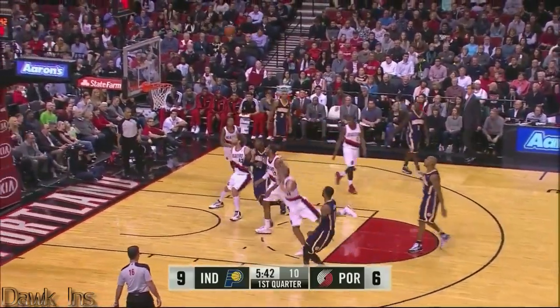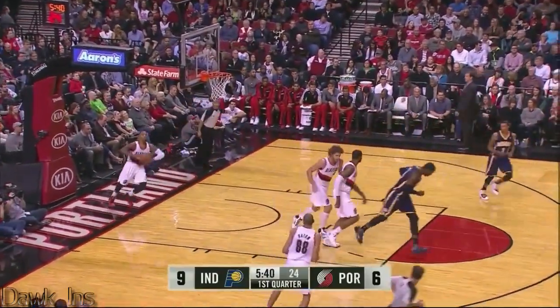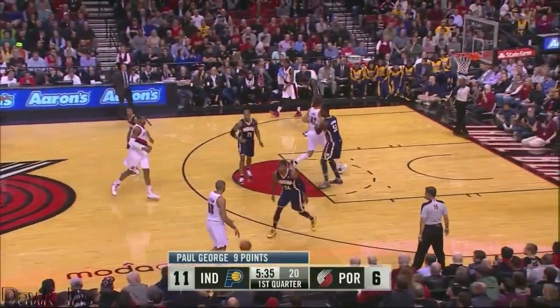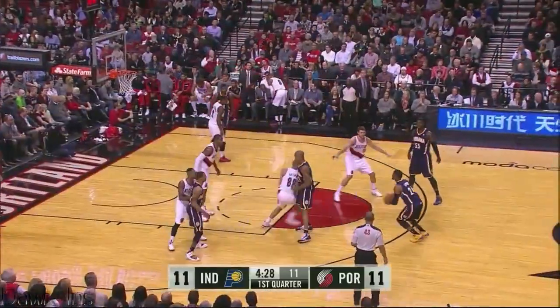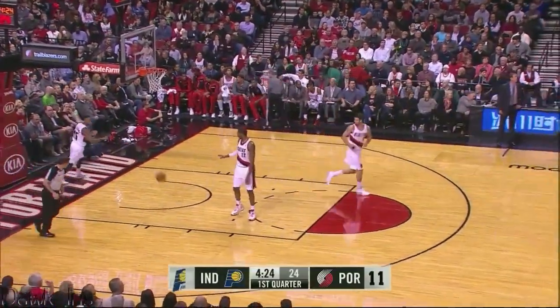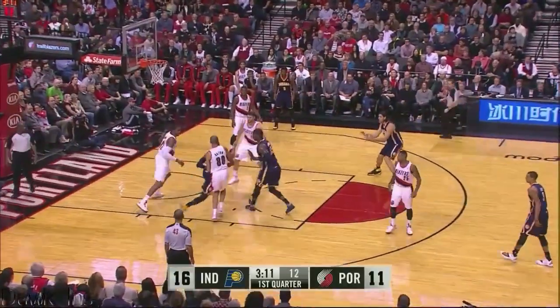West hands it back to George. He pulls up from the elbow and hits again. Paul George, we mentioned it in the pregame, and you look at what he's done so far, only 23 years of age, already an all-star once. They go behind the pick on Paul George, and he drills the three. You have to play Paul George.